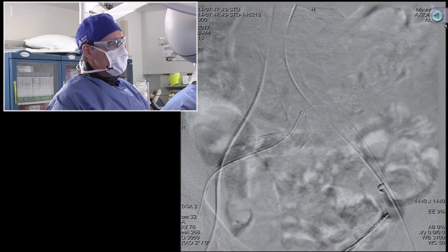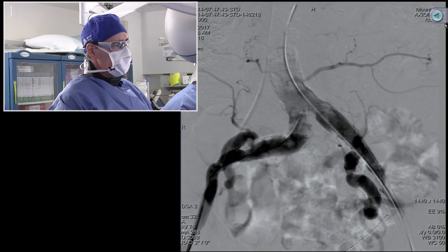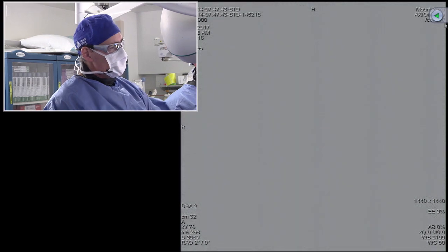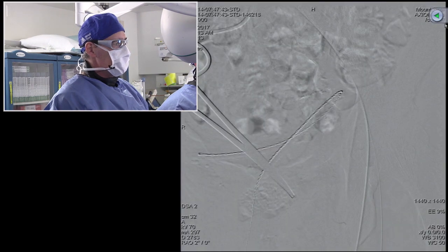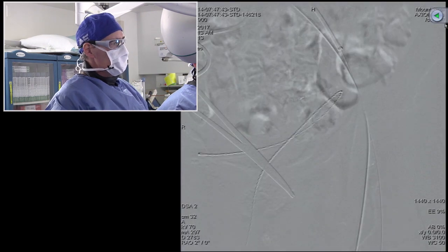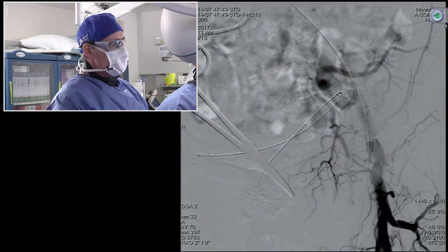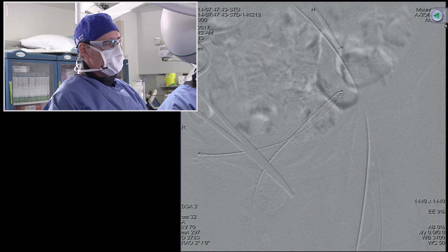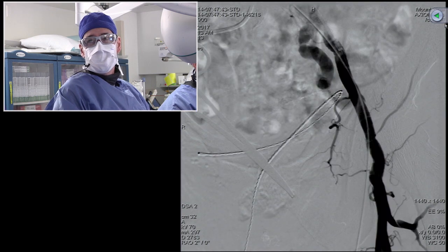DSA shot to make sure there's no perforation problems, dissection. You can see here, nice runoff, no perforation. We then advance that sheath over the V18 wire down. We still have an antegrade and a retrograde wire at this point. We've fully removed the sheath, deployed the Perclose sutures, and you can see we've already got good closure. We're still cleaning up here.